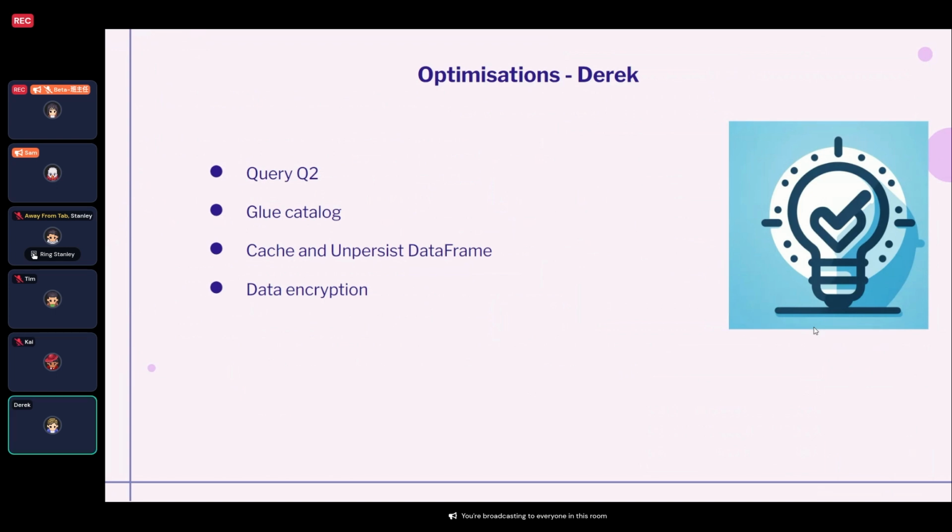Good evening. So for the ETL process, we have to implement several changes. Firstly, we optimized the query in Q2, question 2. So we modified the query to only use the data where the eval set equals prior to eliminate non-useful data, ensuring a more accurate input for machine learning.